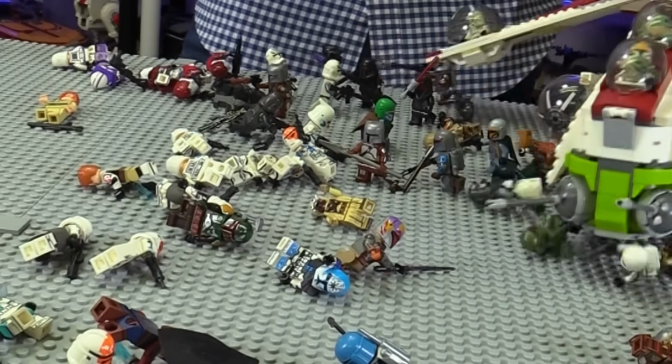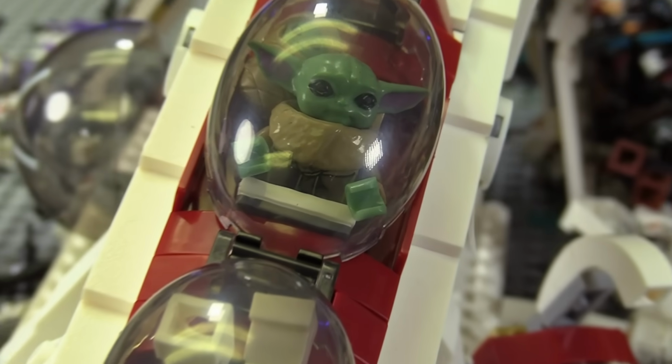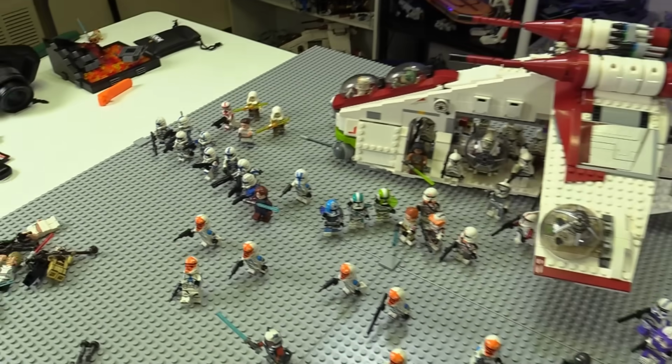And it looks like in the end, everyone died, except for one person, and that is Baby Yoda. He was able to finish everyone off by using a giant freaking gunship. I mean, who did you think was gonna win? The one with the giant vehicle or just a bunch of random little dudes?